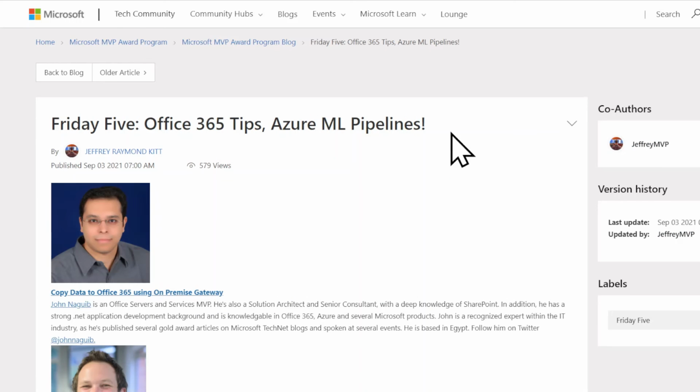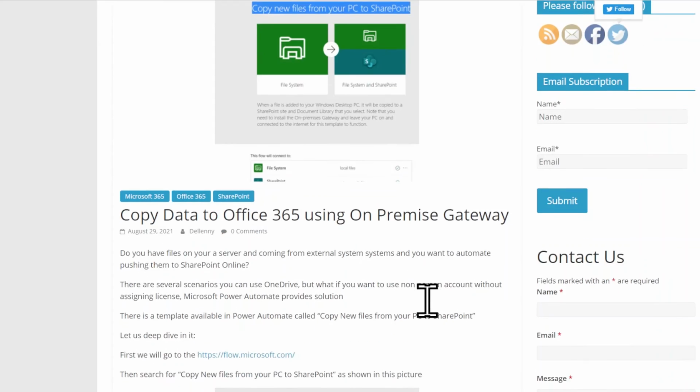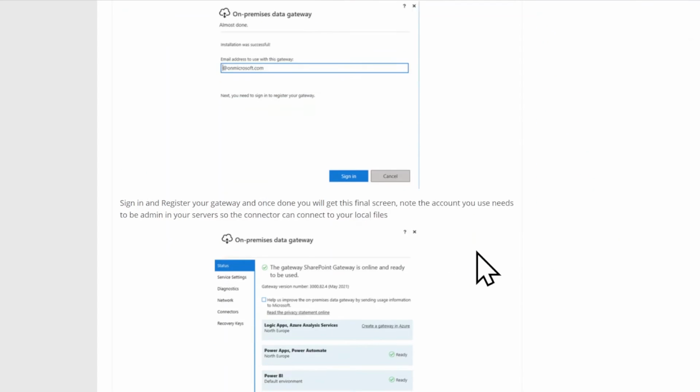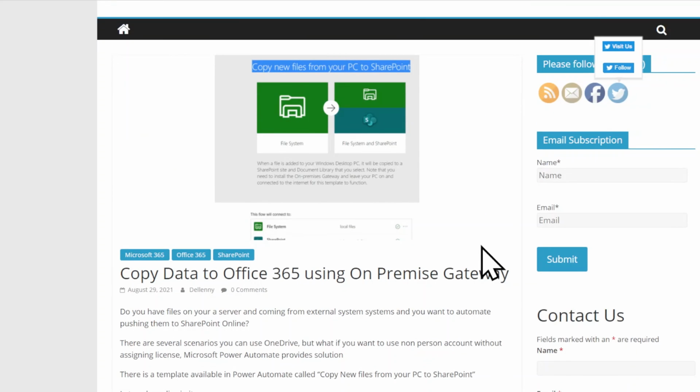And our last update comes from one of the Microsoft MVPs regarding how to copy data from Office 365 using an on-premises gateway. I thought that was a pretty cool use of Microsoft Flow. And the scenario here is copying files onto a server and moving that into a system such as SharePoint Online. So you may have a workflow where files are dropped on a server, and you may want to kick off a file copy to SharePoint Online. So using Flow, you can create the Flow template or use this particular template called Copy New Files from your PC to SharePoint. It also works with servers and SharePoint Online. And this particular workflow goes through all the details on how to set that up. I thought this is a pretty cool way to leverage Microsoft Flow and some of the automation capabilities as part of the Power Platform.